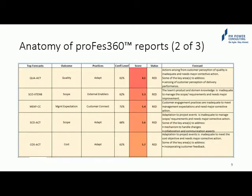This is the report which shows the top forecasts arrived at by the proFes360 algorithm. The outcomes which have the lowest scores along with the forecasts are shown first, as these are the ones which need immediate attention. The first row is the quality outcome with the lowest score of 4.1. This is the one which we had explained in the previous slide.